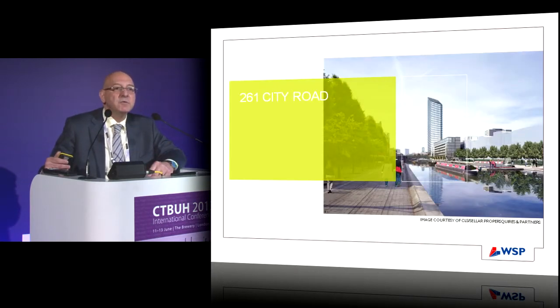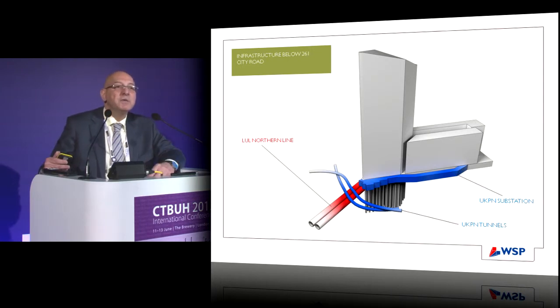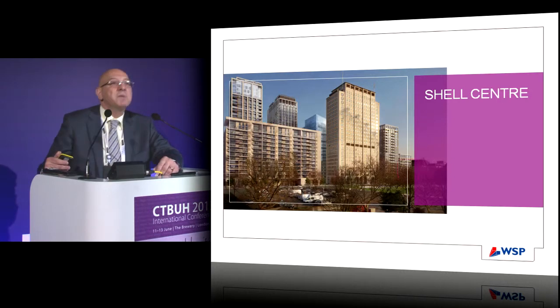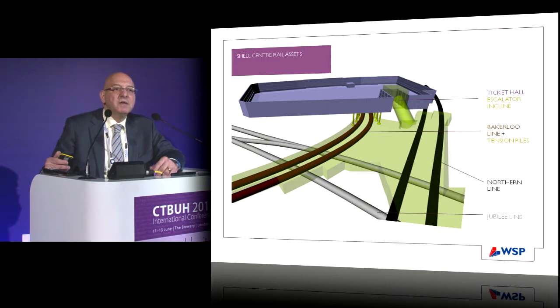A different type of one, 261 City Road, we're dealing with a different type of thing. Again, the LUL Northern Line runs to one side, and the UKPN tunnels are underneath. Shell Centre, we just got planning, a fantastic site with a great number of buildings. Basically, the whole building is underlain by tunnels. The Bakerloo line is running under the building, the Northern line running under the building, and the Jubilee line is right next to the building. So you have to build the building on top of this maze of LUL tunnels.